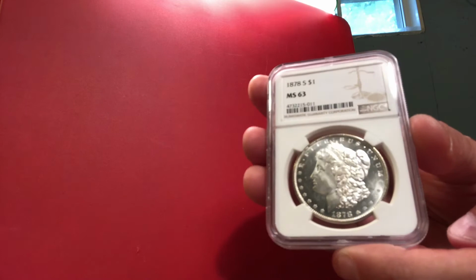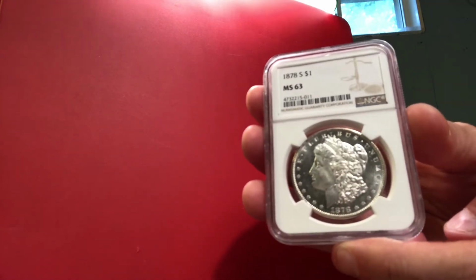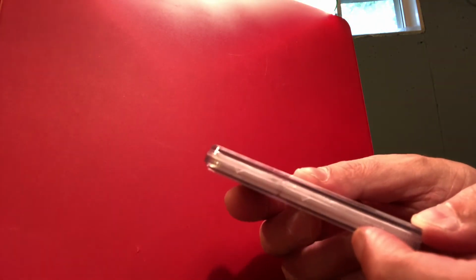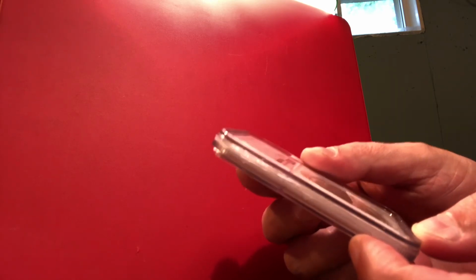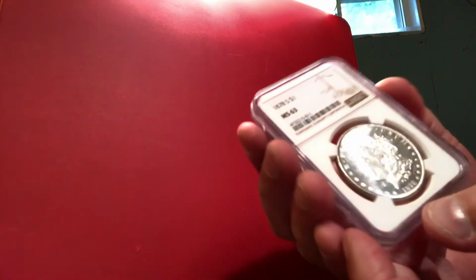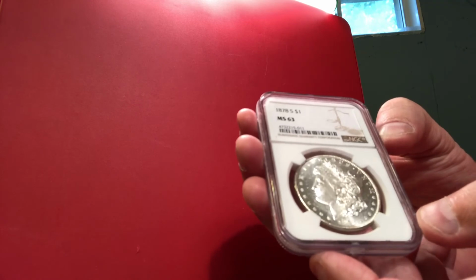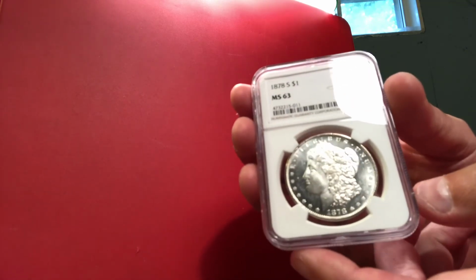But NGC didn't agree. I didn't even dream about deep cameo. They didn't even give me a cameo designation, and did me no favors with the 63. I've gotten a lot of coins back that got 63s and deserved it, with massive amounts of stuff in the fields. This one's got a few nicks, but I would have been happy with 64 cameo, but I'm stuck with a 63.